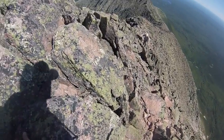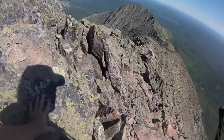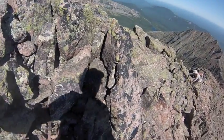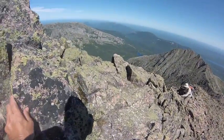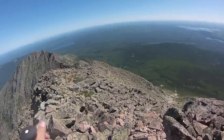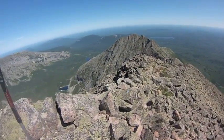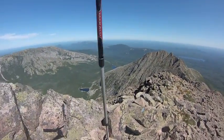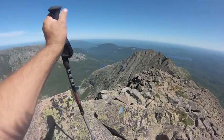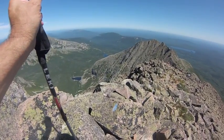So we're heading down to the knife edge. I guess this is technically part of it, but this is a 400 or 500 vertical between the south peak and the rest of the knife edge. So just making my way down this carefully. Getting hurt up here would be darned inconvenient, so I am hoping not to.